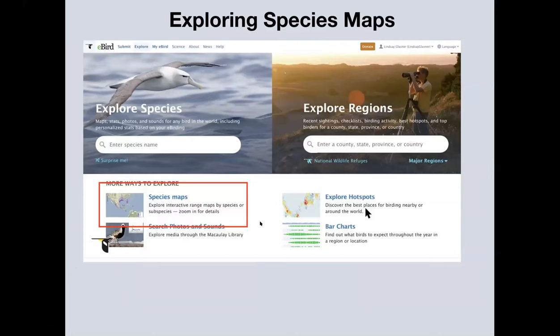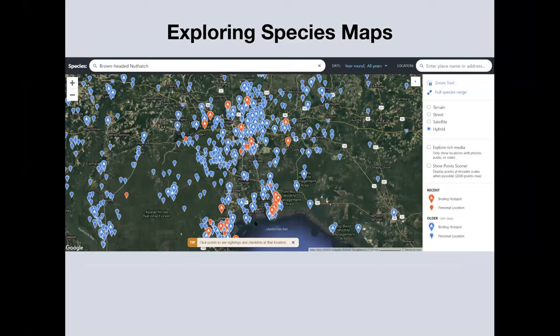And then species map, that's what Jack did already. And he kind of showed you that. So we can go to the next. It gave you a nice overview, and he talked about it. And again, the redder is the more recent sightings. So those are going to be the ones that are a little bit better. If you're looking for like the brown-headed nuthatch, you want to look at the red ones, because the others are older sightings.